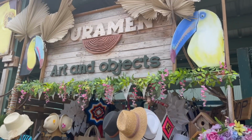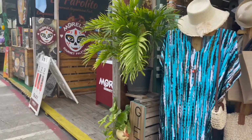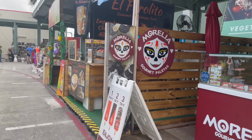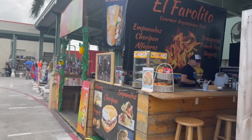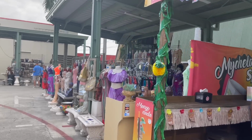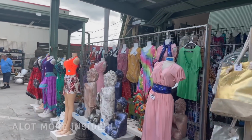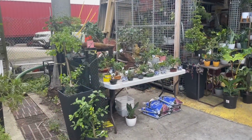I got some handbags over here. All right, so I'm gonna go in through this side over here because I did see another plant vendor on this side. And there's a few more inside also. Okay, here's a plant booth right here.